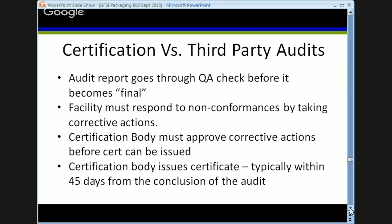Typically, a certification body will issue that certificate within 45 days of the conclusion of the audit, because generally a facility will have 28 days for any minor non-conformances to be corrected, so that 45 days covers the time period you need to correct non-conformances.